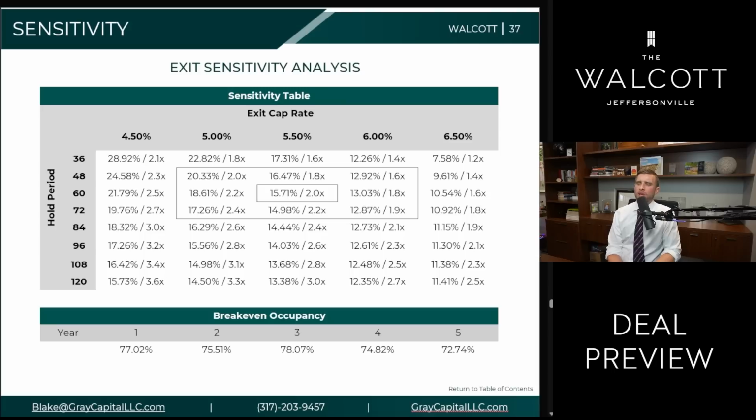Now, if we decided to refinance and hold on for several other years, we could be looking, for example, at a 5 cap at 10 years with an IRR of 14.5% for a 3.3x multiple. At a 6.5 exit cap, it's 11.4%. And that's just assuming we have the same debt terms throughout that period. Although if we had a longer hold period, we would refinance at month 60. Hopefully we'd have a nice cash-out at that period. In some cases, we might even deliver 100% of capital and continue the deal.